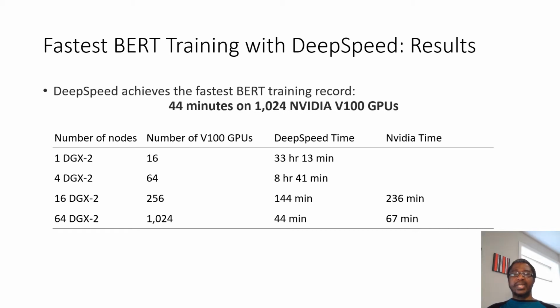Now, I'll discuss how we achieve the fastest BERT training time using DeepSpeed. In particular, DeepSpeed is able to train the BERT large model in 44 minutes using 1024 NVIDIA V100 GPUs in DGX2 boxes. This is 23 minutes faster than the previously reported time of 67 minutes by NVIDIA, where they use the same number and generation of GPUs.